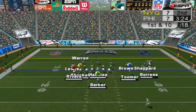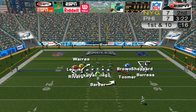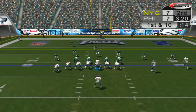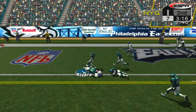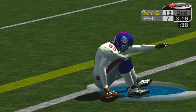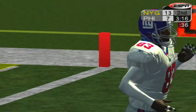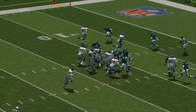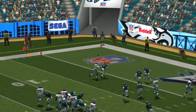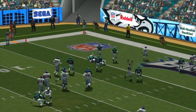I wouldn't be surprised to see them punch it in with Barber, but I'm sure Plexico is itching for his touchdown back. It's a one-step drop to the end zone. Rivers, he holds on through the hit. Touchdown, New York. Now you have to worry about the tight ends. That's not fair. I'm sure New York is telling Philly, go cry me a river. At least they didn't use real glass.